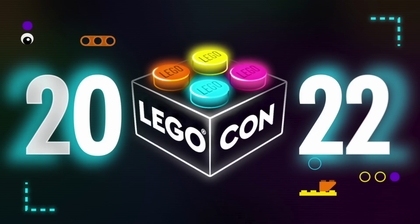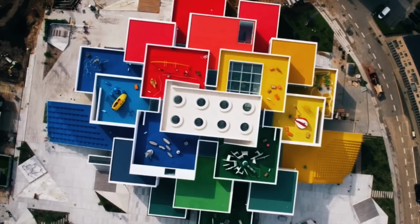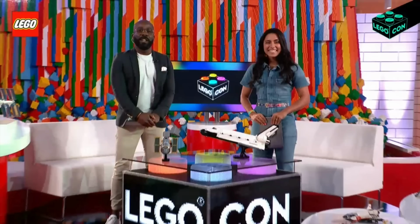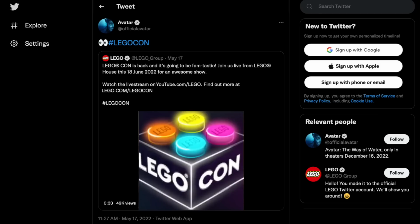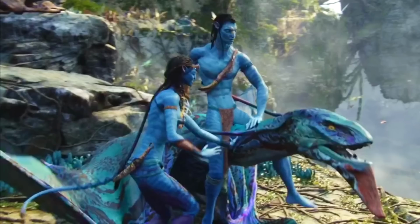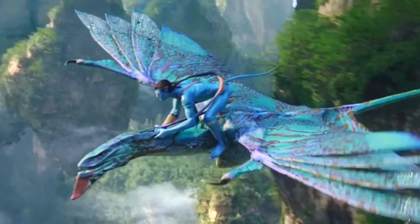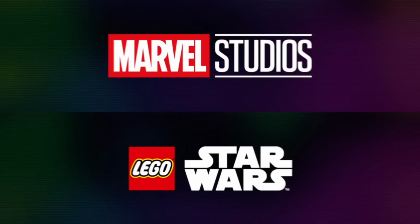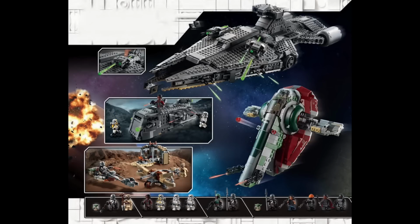Speaking of conventions, this week we got all the information about LEGOCon 2022. The event will broadcast live again from the LEGO house and feature LEGO Masters contestants and hosts. The event is set to feature major announcements, including the reveal of a brand new theme. And thanks to a tweet from the official Avatar account, it looks like we'll finally be getting the reveal of the sets from the LEGO Avatar line, featuring sets from the original movie as well as the new one, Avatar: The Way of Water. We'll also be getting announcements from Marvel Studios and LEGO Star Wars, which feel like they could be reveals. As well, they were unfortunately preempted by a catalog leak.